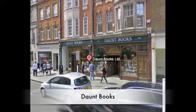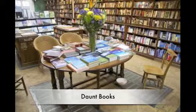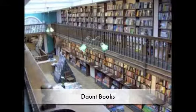The next morning, you will be visiting Daunt Books, which is just 10 minutes away from your hostel. Daunt Books is an Edwardian bookstore that arranges its books by geography rather than by genre because it specializes in travel.